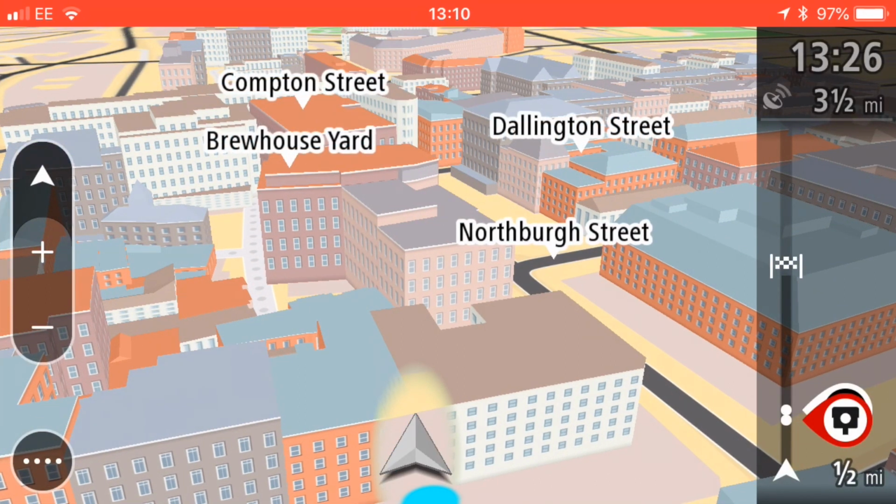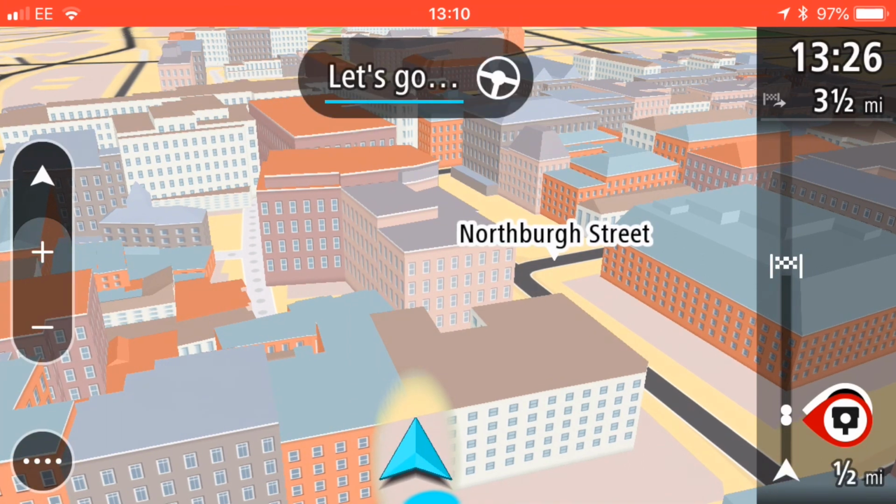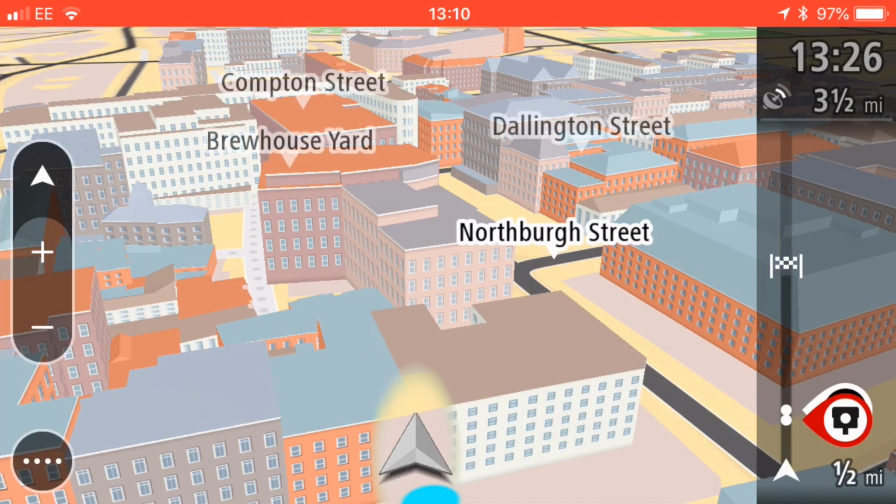So the next thing I'm going to show you is an actual route I took this morning. It's from my house to my mum's house. It's only about 2 miles, but it gives you an idea of how smooth it runs and what happens when you deviate from the route. Okay, let's have a look at that.